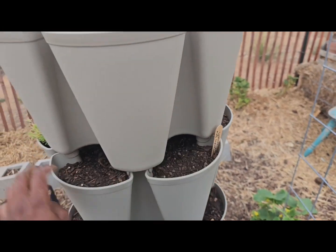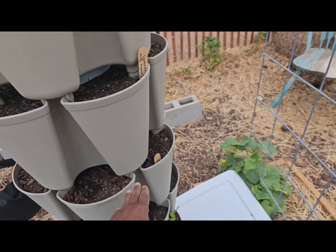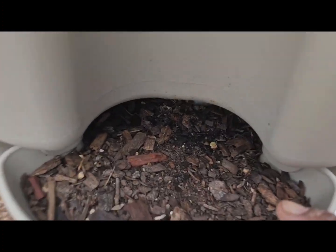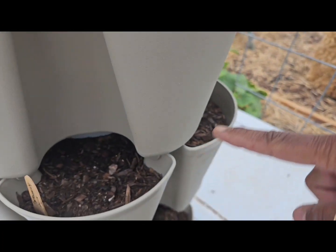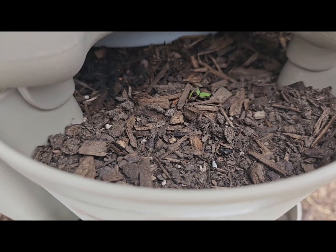This next one here has, what does this one have? Oh, this has carrots. It's starting to rain, you guys. This row has radishes, and I think I saw one right there. And then this next row has Forma Nova beets, and I think I saw one right there.